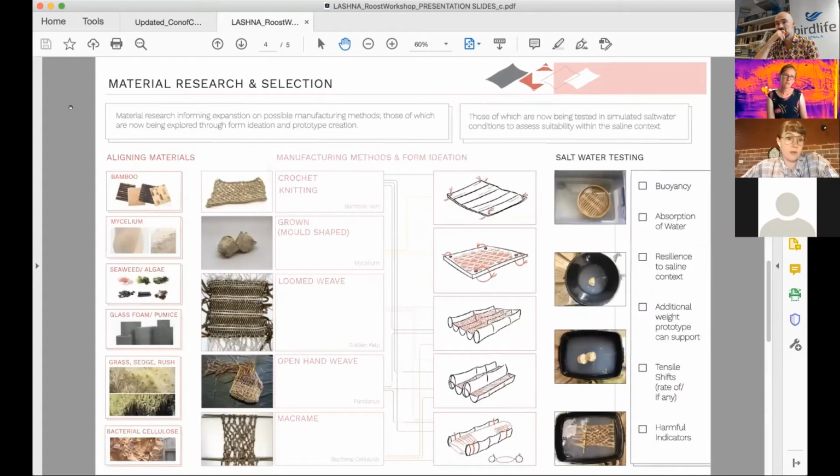So material research has informed expansion on possible manufacturing methods, those of which are now being explored through form ideation and prototype creation. And there's a couple of photographs here of some of the prototypes that we've been playing with. Using those aligned materials that I just touched on, we're looking at handcrafts such as crochet and knitting. So that particular picture is crocheted bamboo yarn. We're looking at grown or mold-shaped mycelium.